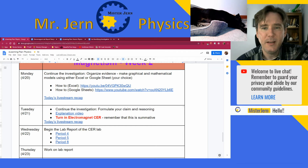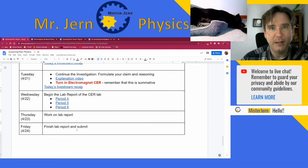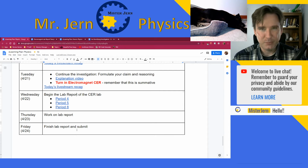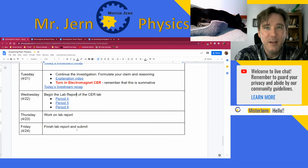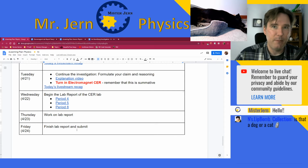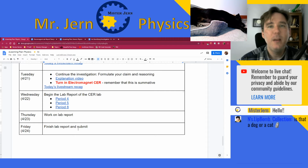For today, you're going to start a little lab report on that lab that you did. All you did for the previous thing was give me a little spiel about how you set it up and what your claim is. So you have pretty much everything you need, but instead of a loosey-goosey CER, like a little worksheet to fill out, it's going to be a slightly more formal report, and it'll be summative. You'll get a high grade for it. It'll help a lot for your grade. And like I said, after what you did for the CER, this is going to be a piece of cake, honestly. But I'm giving you 2 days to get it done. Take your time on it.